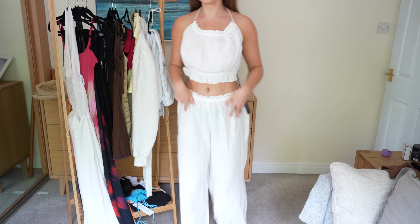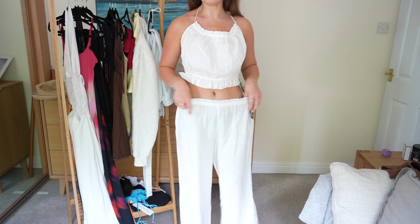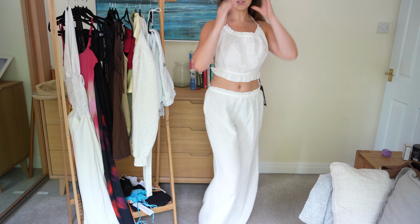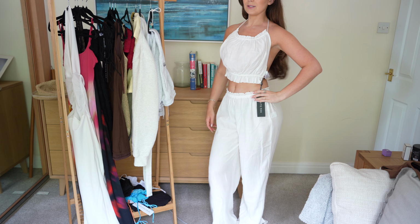The pants I actually quite like, and I can see myself using these quite a lot on holiday as just an easy linen pant to put on, because they have so much stretch to them. Let me know, what do you guys think? Is it giving pajamas, or is it giving Greek holiday, because I am going to Greece? Sizing wise, in terms of the pants, I would definitely say you can stay true to size. I don't think you need to size up or down. I think this is probably one of the more worth it sets that I've tried. I'm not entirely sure it's not giving pajamas.